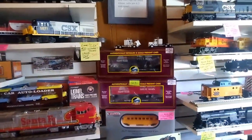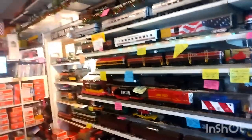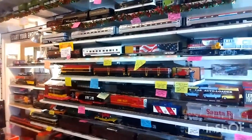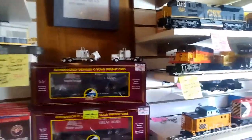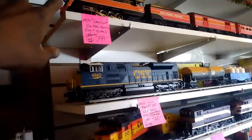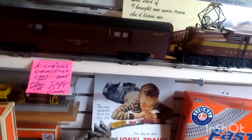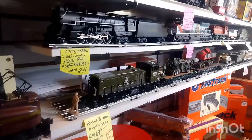Okay, we inside. This is the first time I'm coming in this store, but it's beautiful. Thank God I didn't bring no money with me, because I would leave and my mortgage wouldn't get paid. Oh man, they got beautiful prices too. Whoa, okay, you got the Daylighter. This is an 027. I have the Crescent. This Pennsylvania is nice. Got this GG1. They got some nice stuff here.